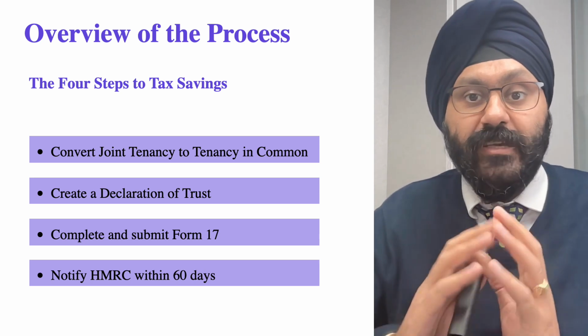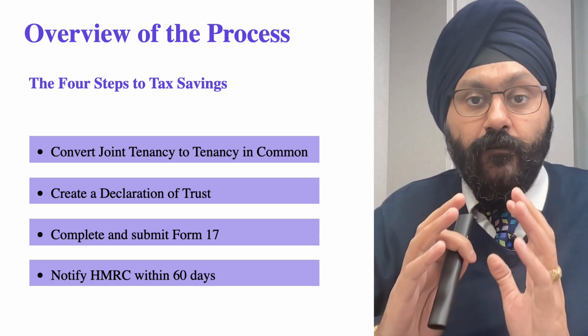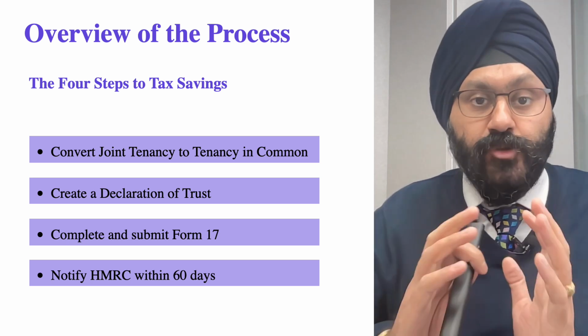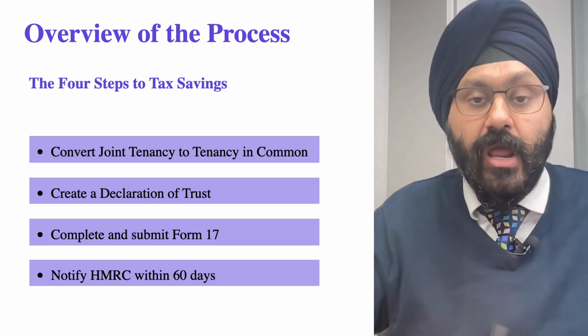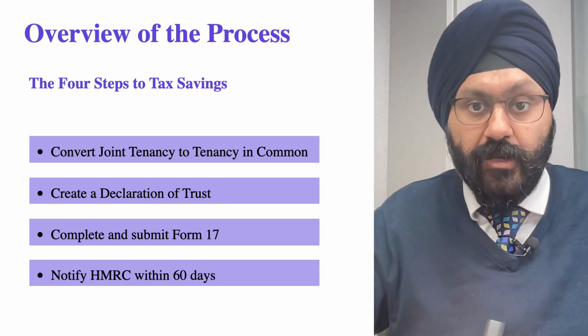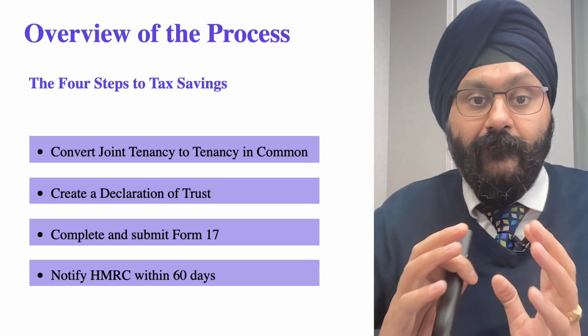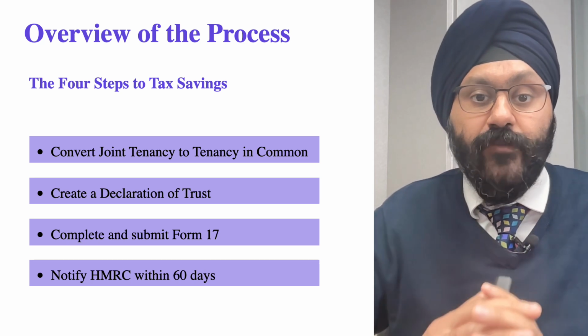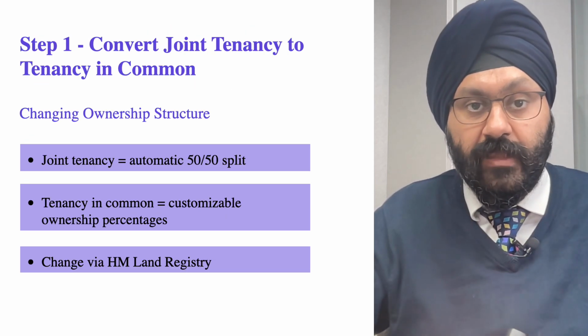To benefit from this tax saving strategy, follow these 4 key steps. You must change ownership from joint tenants to tenants in common. Document the new ownership structure through a declaration of trust. File the necessary paperwork, including Form 17, and notify HMRC within 60 days.